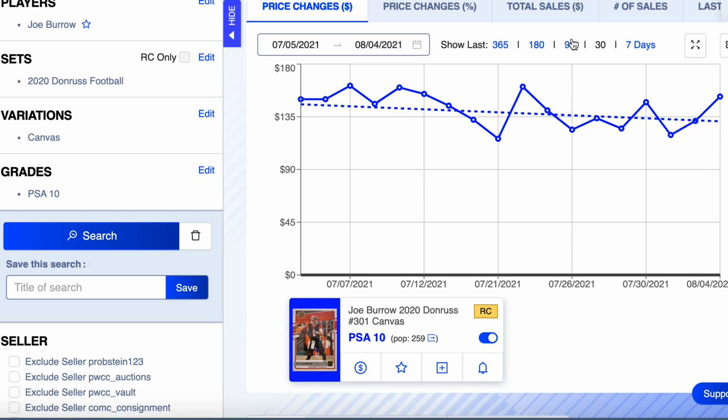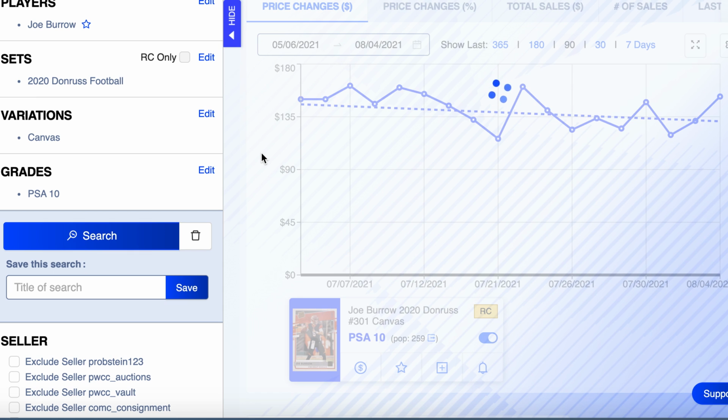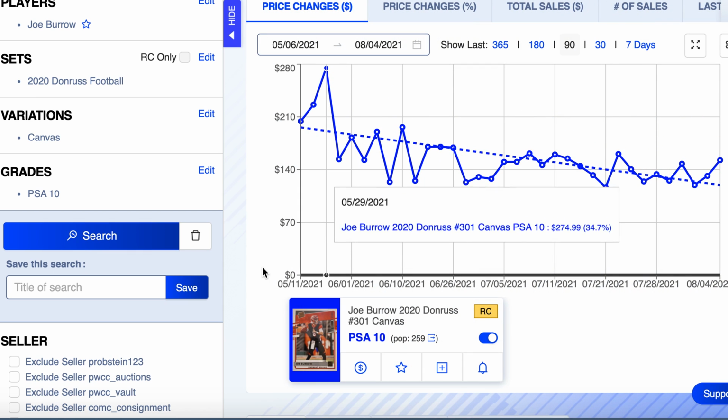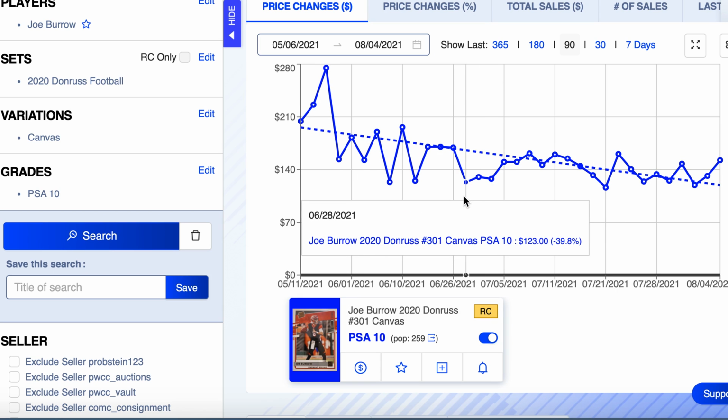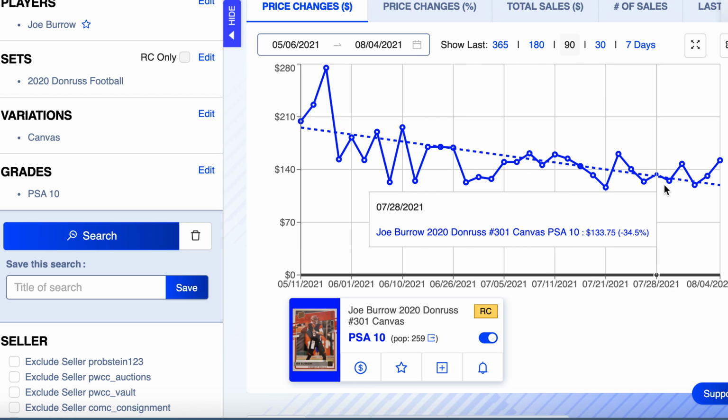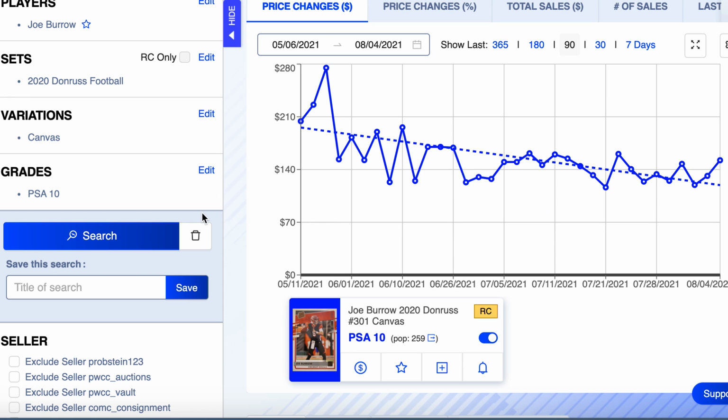Let's look at it over 90 days, just for the kicks of it. 204. Yeah, it looks like it's just been hanging out around there. That seems kind of low. Maybe it's worth about 135, 140. But I would be a hold on this card.